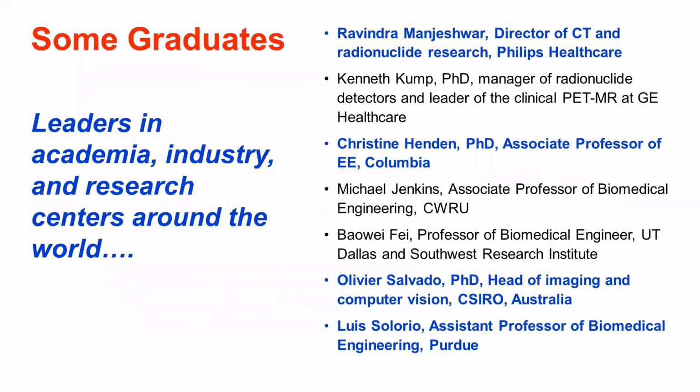Our graduates are leaders in academia, industry, and research centers around the world. And here's just a few. Ravinder Manjeshwar is Director of CT and Radionuclide Research at Philips Healthcare. Olivier Salvado is Head of Imaging and Computer Vision at a large clinical research group in Australia. Louis Solario, one of our more recent graduates, is now an assistant professor of biomedical engineering at Purdue.